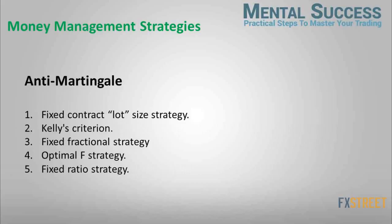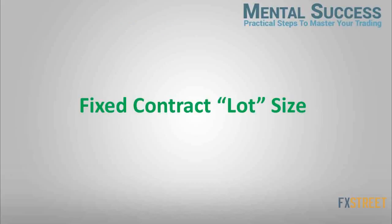Every strategy we are going to discuss from this point forward is considered an anti-martingale strategy. We will discuss 5 strategies. First, fixed contract lot size strategy. Second, Kelly's Criterion. And the third strategy is fixed fractional strategy. The fourth one is a variation of the fixed fractional called optimal F strategy. And lastly, we will discuss fixed ratio strategy.